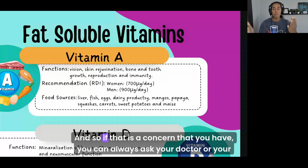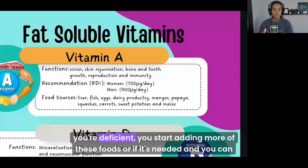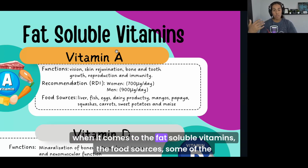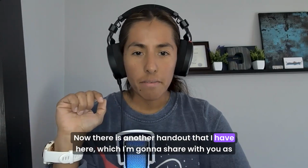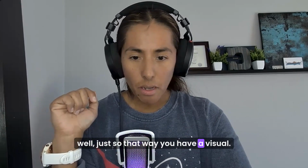And so if that is a concern that you have, you can always ask your doctor or your healthcare provider to check your fat-soluble vitamins, just to make sure that if you're deficient, you start adding more of these foods, or if it's needed, then you can get a supplement. But those will be the main things when it comes to the fat-soluble vitamins, the food sources, and some of the recommendations. Now, there is another handout that I'm going to share with you as well, just so that you have a visual.